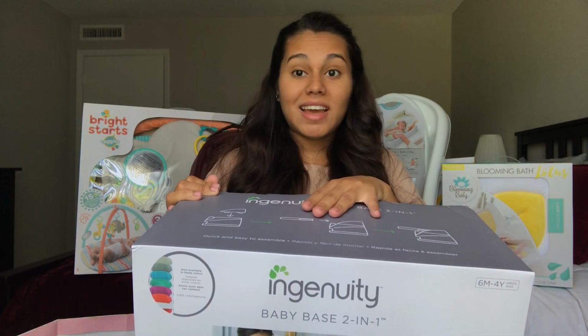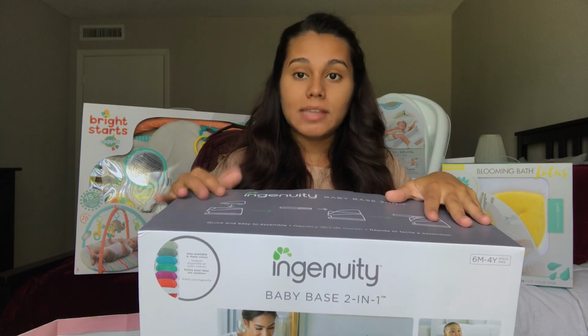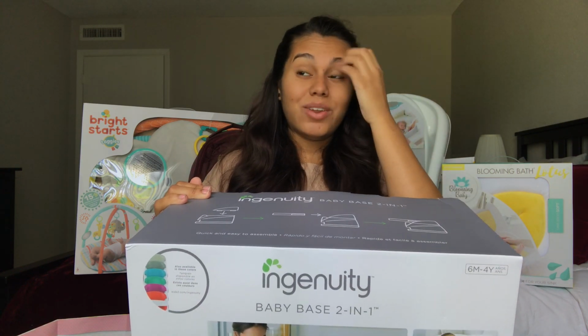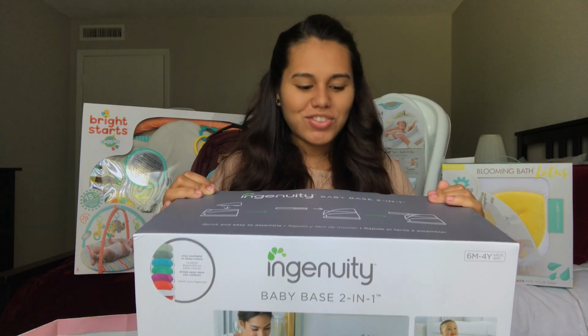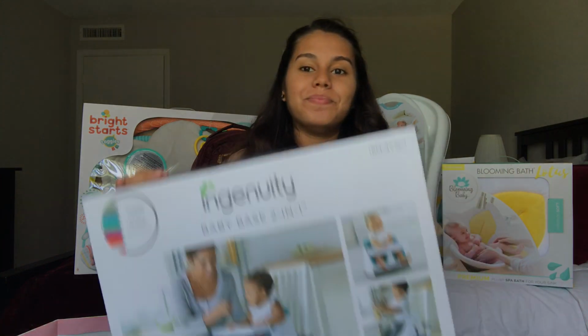And I just feel like, again, since we live in such a small space, this is going to be something that's really going to help us save space, because I didn't really feel the need for a whole high chair, honestly. I was just like, I don't think we need that. Like, that's ridiculous. We have more than enough table space, so I just think a base is all we need, because she's not going to be that big anyways. So yeah.